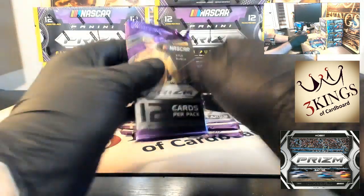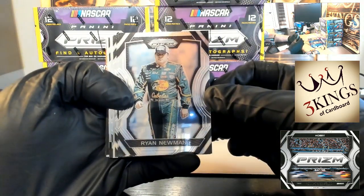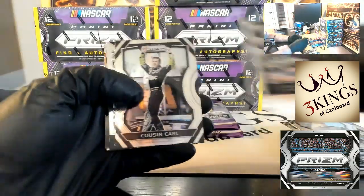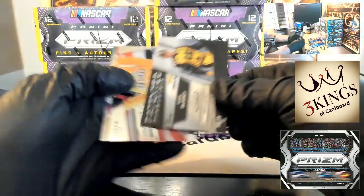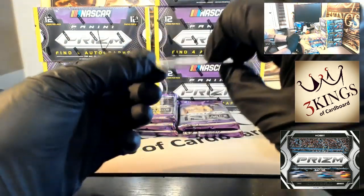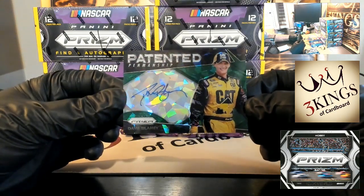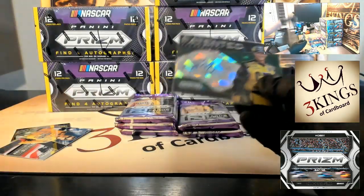Shift over. Just telling them that if I moved around my brake pad a little bit, I'm not getting used to it yet. Here's a Haley Deegan rookie. Chase Elliott, Tony Stewart, Silver, our next auto, Mr. Dave Blaine, number 50 of 99, green cracked ice. Tend to hit Mr. Blaine a bit, and that's Mr. Dave. Maybe hit Ryan also.